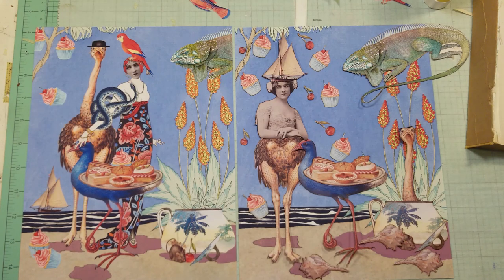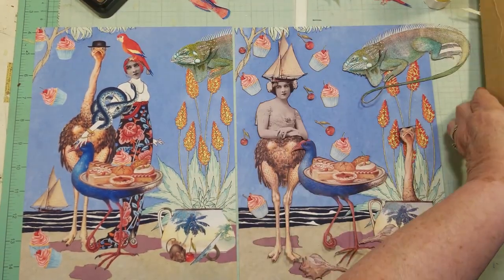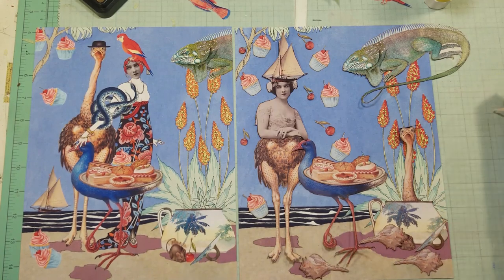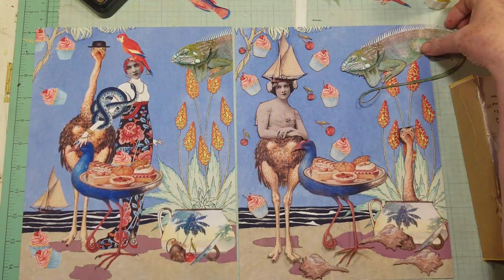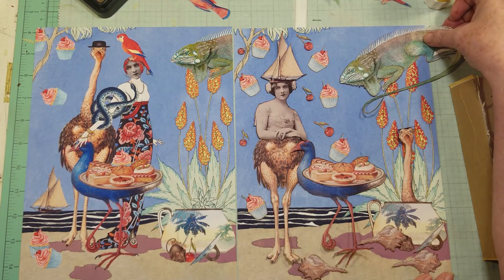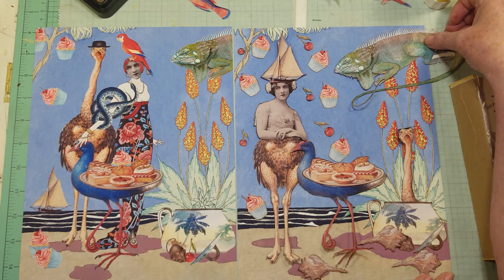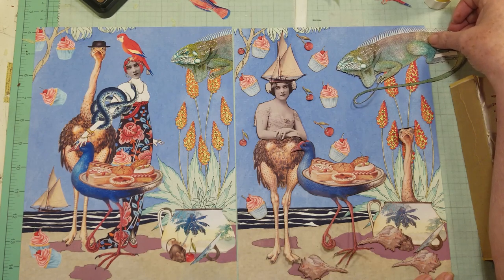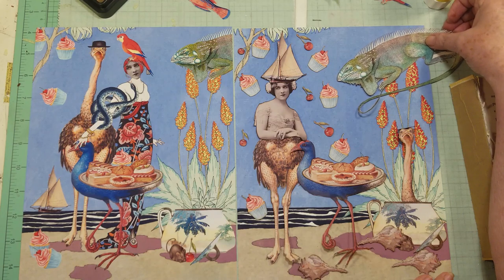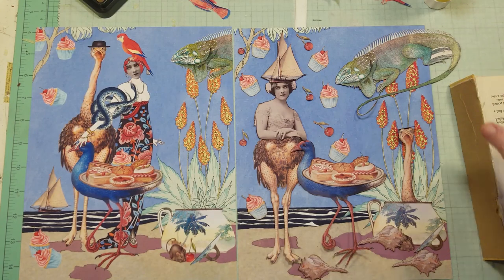So let's go ahead and glue this down, paste it down, and I'm just going to use my glue stick and make sure he's posed to jump on one of these cupcakes here.